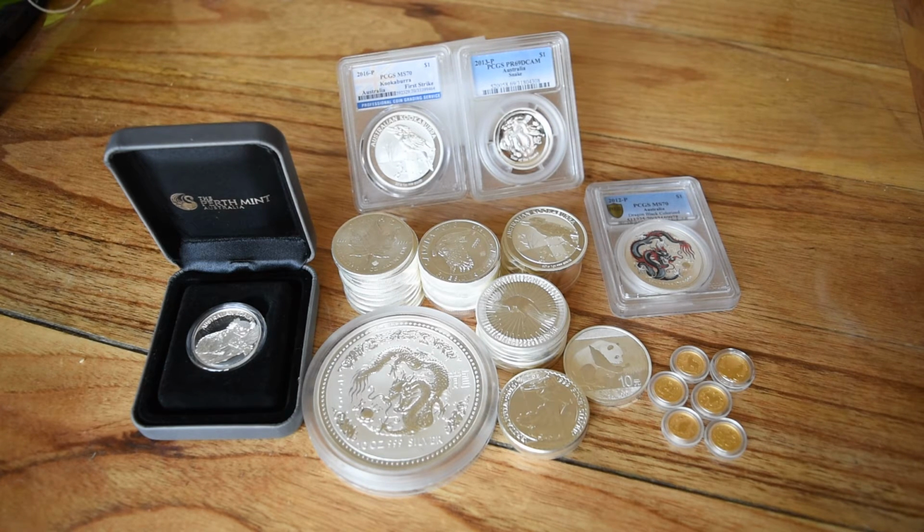Potentially worth thinking about avoiding ANACS. They don't necessarily hold the same grading standards that PCGS and NGC have, and collectors on the market don't really view them as the best grading company. So if you've got a PCGS graded coin, it's probably going to be more valuable than the exact same coin in an ANACS graded slab.